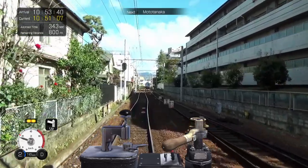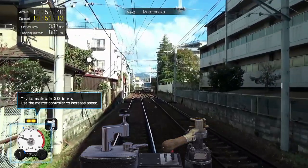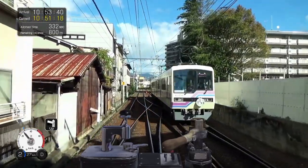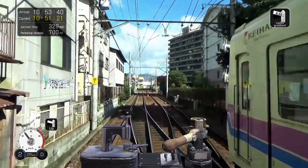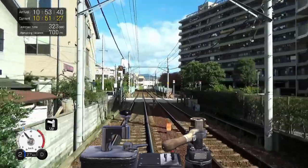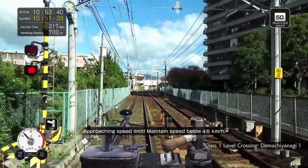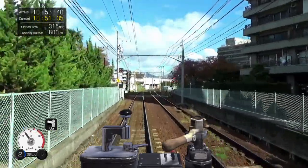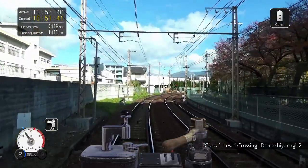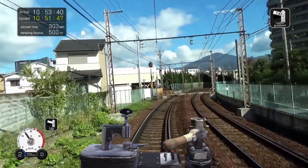Now, I've not been on this since the last video, so hopefully the controls are still familiar to me. It's been a week or so, hasn't it, I think, since the last one. So we do have a couple of stations to do that you will be familiar with before we branch off. So we just need to take it easy out of this station. There are a few speed restrictions, as you can see. Nice and easy, does it?